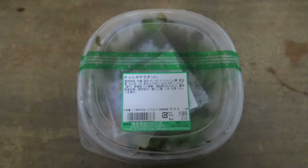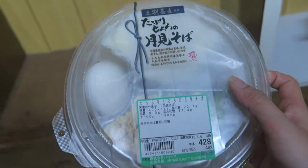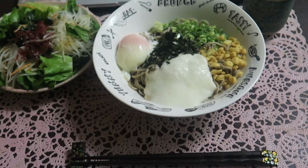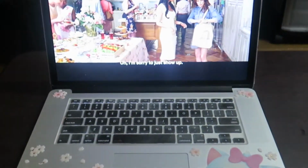Yeah. So I got myself takeaway salad from the supermarket, and also pre-made soba as well, so all I have to do is take it out. Voila, dinner is served. That looks so good, so easy to make as well, with barley tea and Netflix.